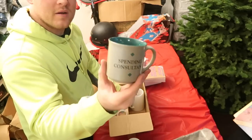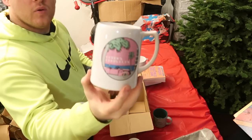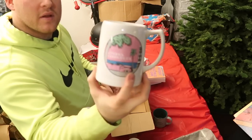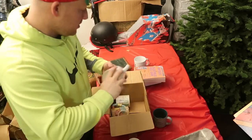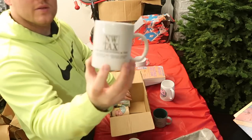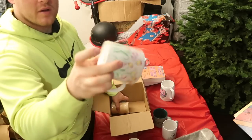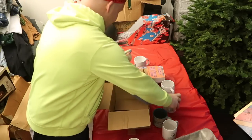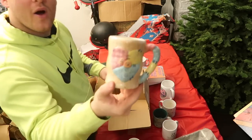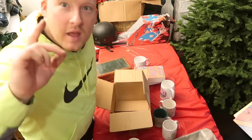Then we have just a random mug here. Here's kind of a cool one, probably a 1970s by the color. And a county mug. A random flower mug. And just another hard mug. Okay, let me get some more boxes, guys, and we'll be back.